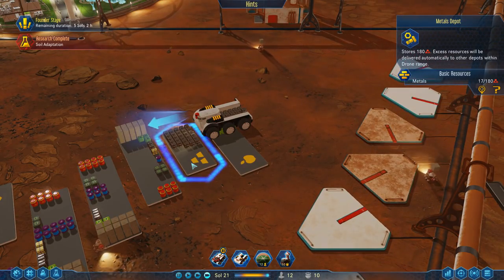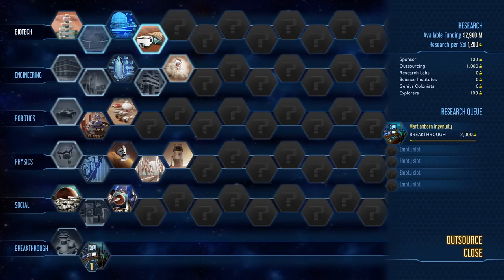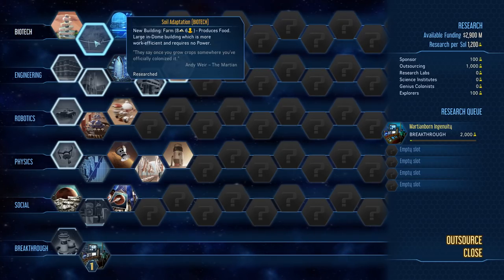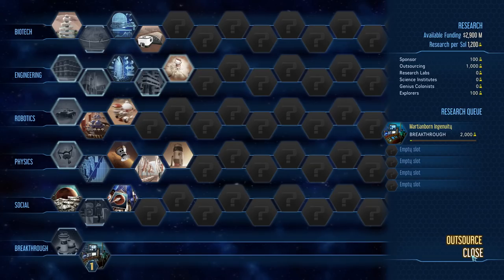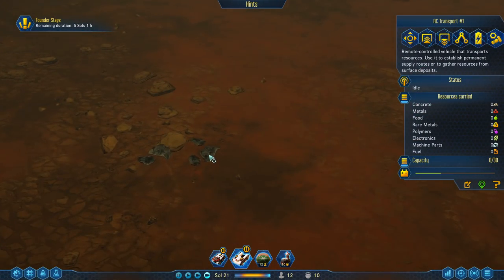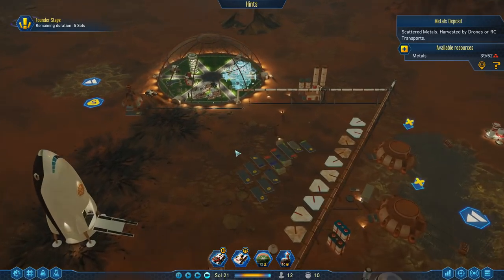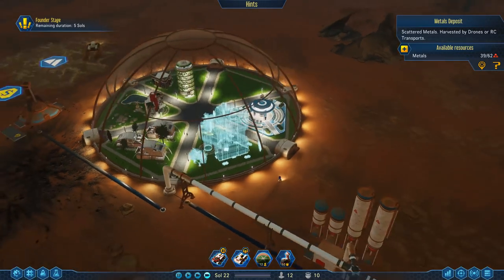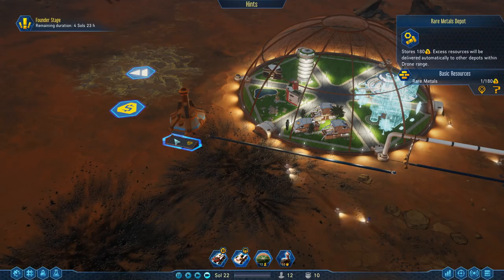Research complete. Oh, soil adaptation. Excellent. So that will be this one here. So we'll get a new building, which is a farm. What are we working on now? Martian-born ingenuity. Excellent. So if we do get any kids, let's send you back over here again. Yeah, I want to collect as much of that as possible. If we do get any kids on Mars, then they're going to be so super brainy that that will be great.